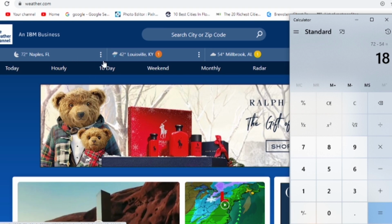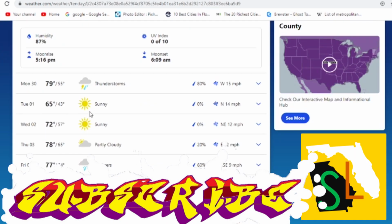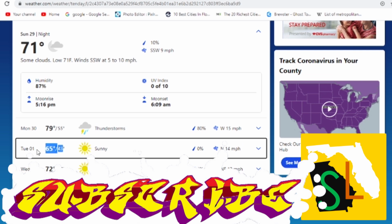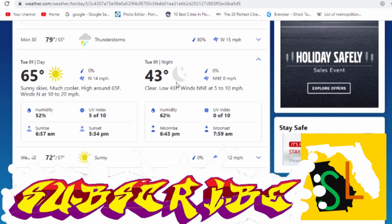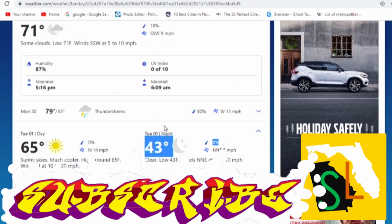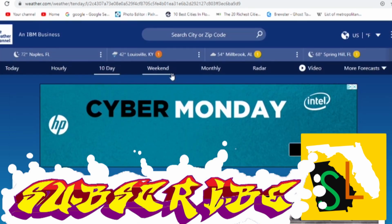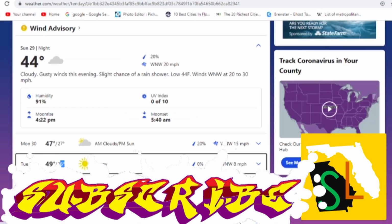And if you look at the 10-day forecast, on Tuesday in Naples it's going to get down to 43, okay? That's a cold front coming through, right? It's going to get down to 43 degrees on Tuesday in Naples. All right, remember that number, 43. When that cold front pushes through Millbrook, it's going to get us down to 26.